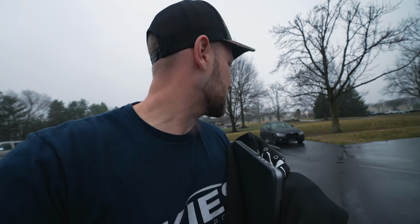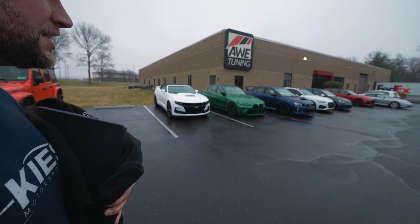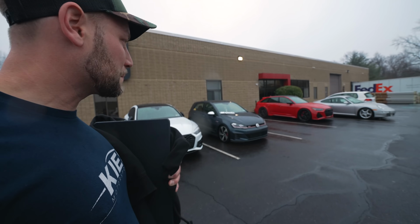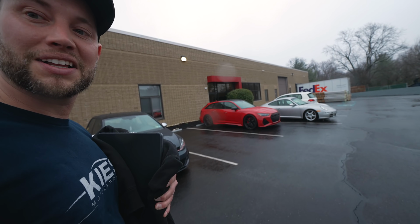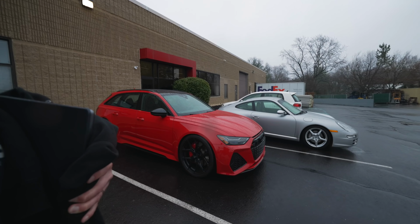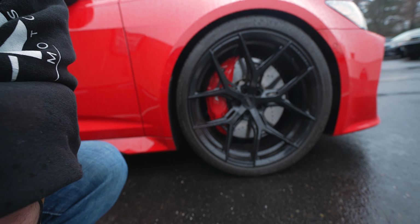There's the G80 next to that WRX and Camaro. There's always such a nice lineup when you walk up to AWE. You never know if it's gonna be Audis or what. Speaking of Audis, Todd's car, the red one right there, stinking awesome. I love this car. Look how big the brake is on this thing. Oh my gosh, it's huge. That's significantly bigger than my big brake kit on my F80.